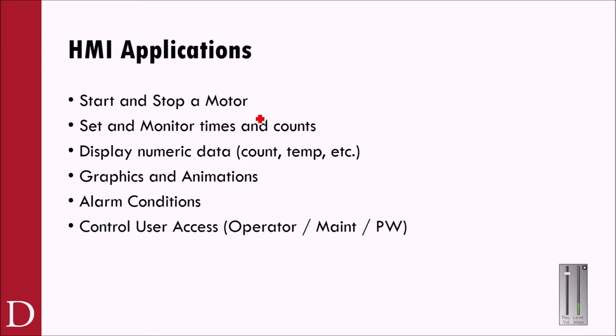So HMI applications, one of the ones we'll do right off the bat is we'll start and stop a motor. We can do this a couple of different ways, right? We can start and stop it from a hardwired push button station, but we can also start and stop it from a soft push button station using the HMI. We'll set and monitor times and counts. So if you want that preset value on how long that fan is going to run, I start the fan, it runs for 5 minutes. Now I could change that. I could, in an HMI, type in that I want it to run for 10 minutes, so it's going to run for 10 minutes.